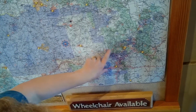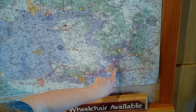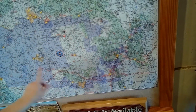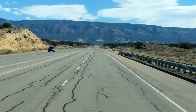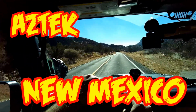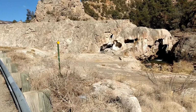Jemez is in here somewhere. You've got the Sandia thing over here next to Albuquerque, right? So we were heading like this, heading up into that mountain. Aztec, New Mexico. Jemez. Jemez, right.